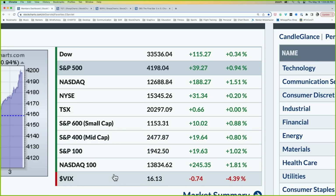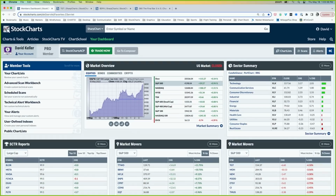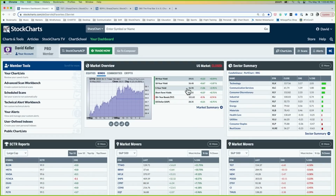And the VIX continuing to push back lower. This is one of the lower levels in the VIX that we've seen year to date, down almost to 16. That's after pushing up toward 20 here not too long ago. Let's look at some other asset classes here very quickly.